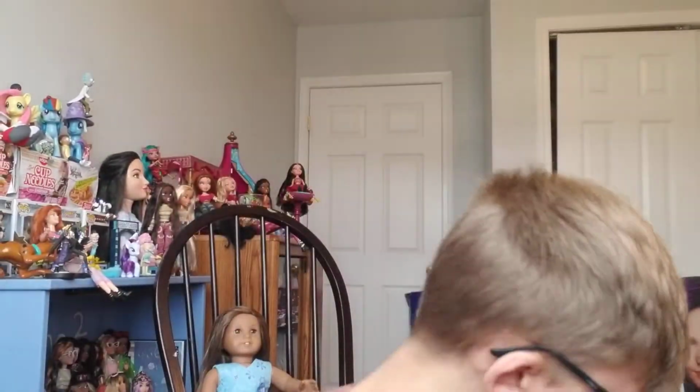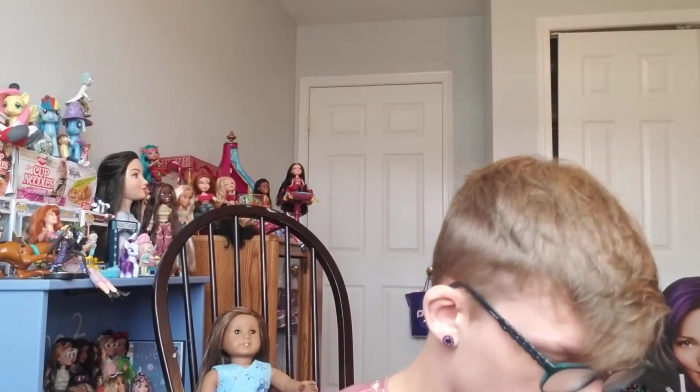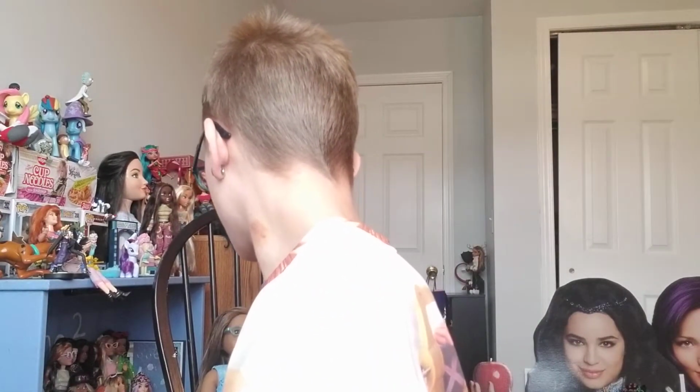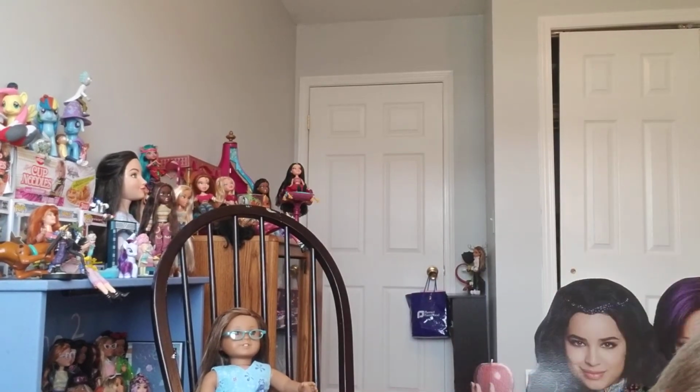There you are. Alright. And now the last two dolls, I'm going to wait to show you until after I show you some more AG stuff. So, got these really cute glasses that they can wear. I'm not going to leave it on her. It also came with a thing to put the glasses in. And this adorable sweater.